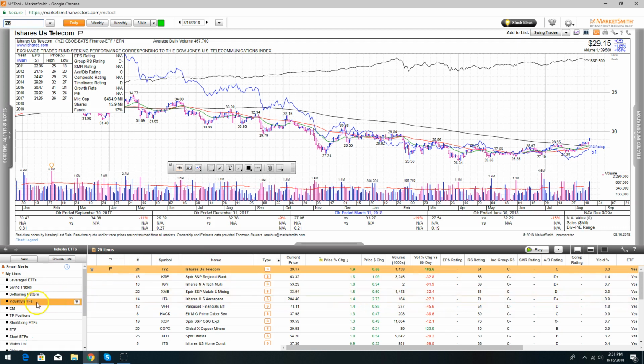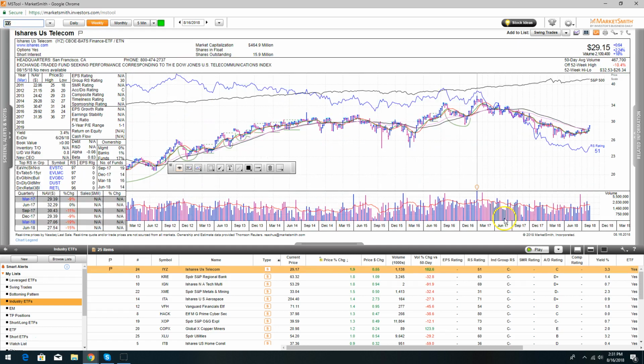Okay, I have a list of about 25 industry ETFs. You have the industry and then the sectors. So let's just go through some. I'm going to go through most of these. I might pick and choose a little bit, but just see if we can see any personality changes.